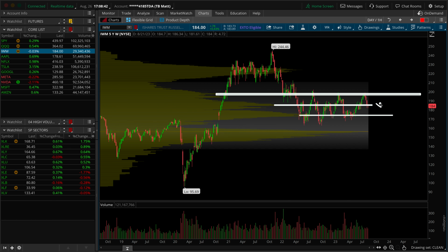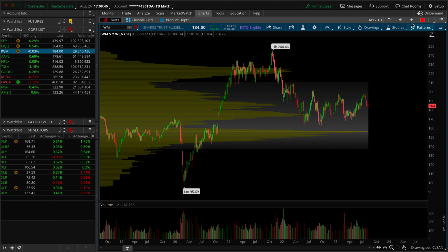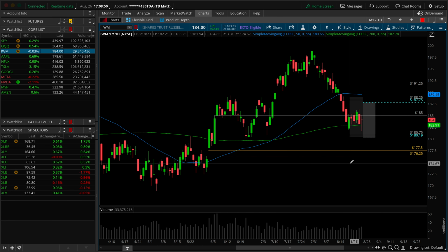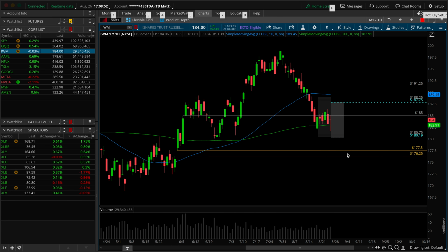So once again, your edge in the midpoint is pretty much non-existent here on the weekly time frame chart of the IWM. Let's take a look at the daily chart and see what else we can learn about the price action. Once again, really mild week, really neutral week, not much to write home about over here.